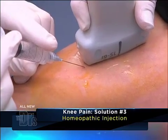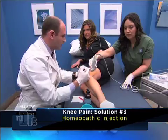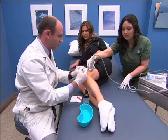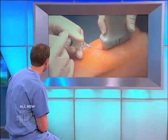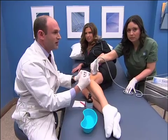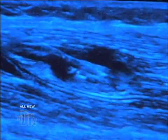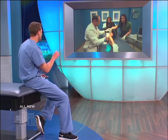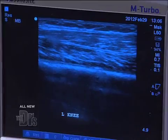And so this is a cocktail of approximately 14 minerals and plant extracts that are entirely safe and natural. And when placed into the body, they not only block pain and inflammation, but stimulate healing. And Dr. Sampson's using the ultrasound there to guide him directly to where the tendon is, where he can inject. That's correct. That's where the inflammation is occurring.